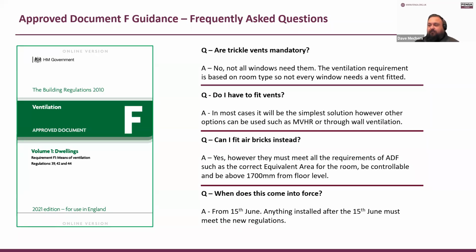So anything from the 15th of June, no matter when the contract was signed, has to be fitted to the new standards. You can't turn around and say, well, the contract was signed in 2021. There's a lot of that about. I know of companies that have got work booked into 2024, and they're going to have to revisit this with their customers. It's not ideal, but it's been made very clear to us that anything post 15th of June needs to work under these regulations.